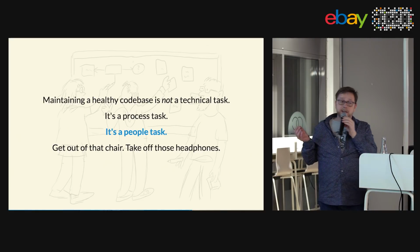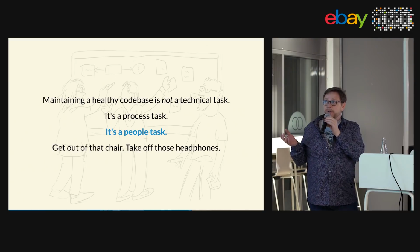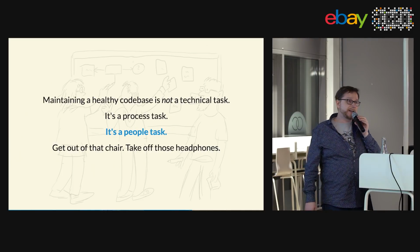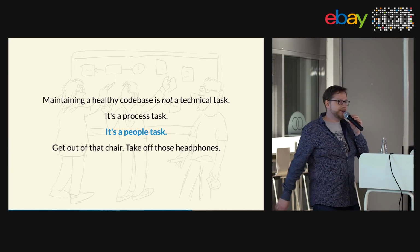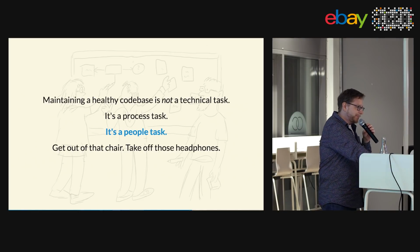Maintaining a healthy code base is actually not really a technical task, it's a process task. It's a process of people deciding together how they should organize their work. So get out of that chair and take off those headphones. There, I said it. It's kind of cheesy, but I had to say it because it's really important to me.